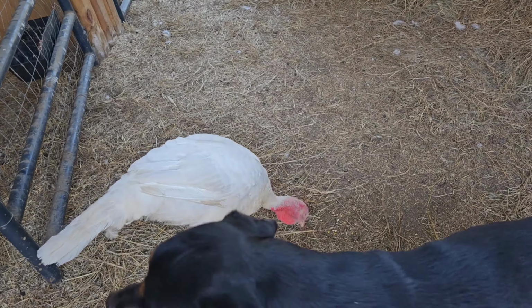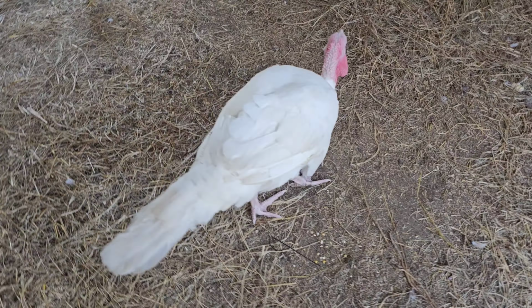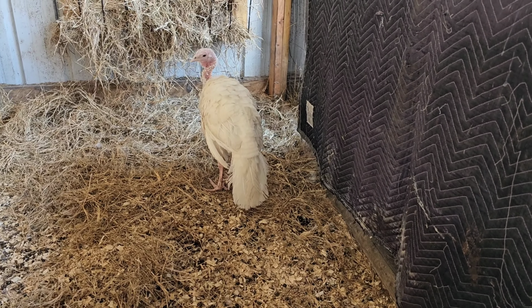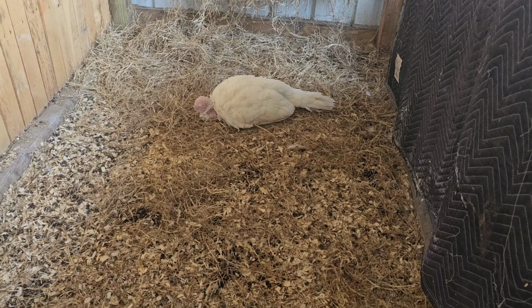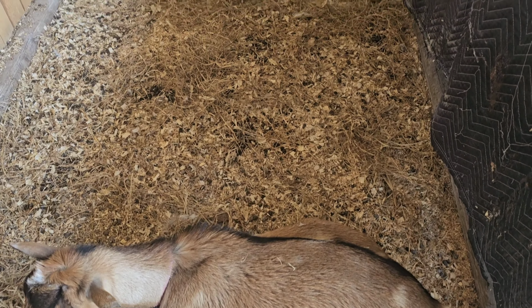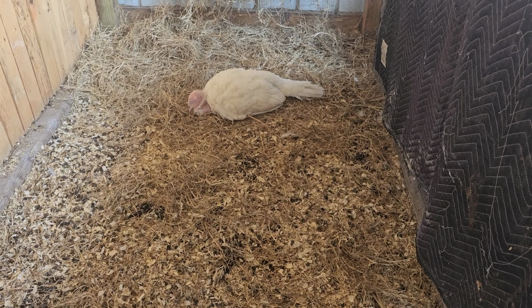What are you doing, mister? Huh, mister? This is the boy turkey. His name is Jive. Mr. Jive turkey. And then this over here is the girl turkey. Her name is Juniper. So we got Juniper and Jive. This girl decided to jump in here with Ruby, and she has been in here for like a few hours now. Oh, she heard me talking about her. She opened her eyes.